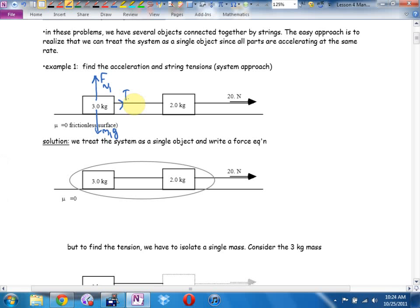What are the forces acting on this 2 kilogram mass? Get the obvious ones. Oh, by the way, is there friction? No, but it would be one extra force that way, mu times the normal force. Normal force number 1. What are the forces acting here? I heard someone say gravity. I'll call it M2G, because it's a second mass.